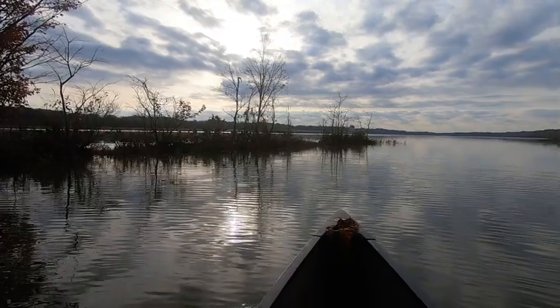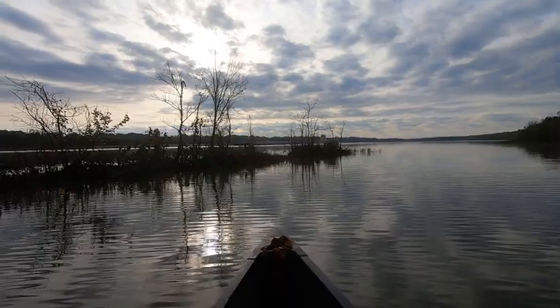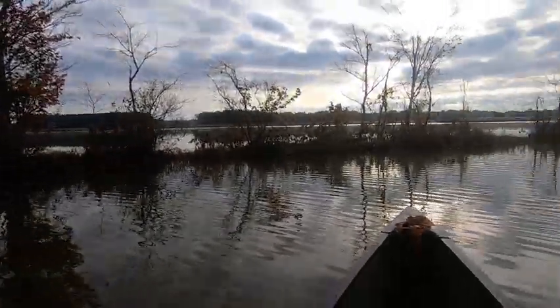A lot of barge traffic and cabin cruisers out this morning, so let them get out of the way so I can cross the river. This should be a good check, so we'll find out in a minute.